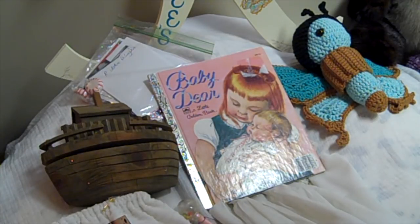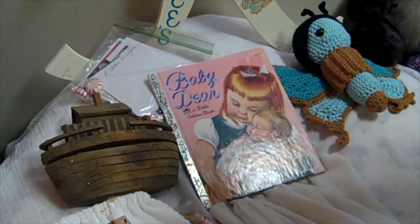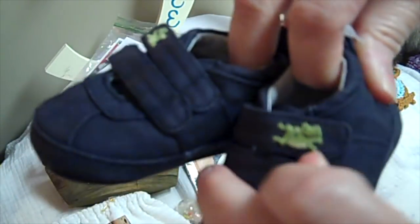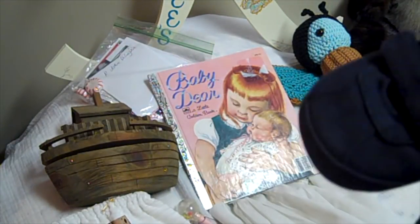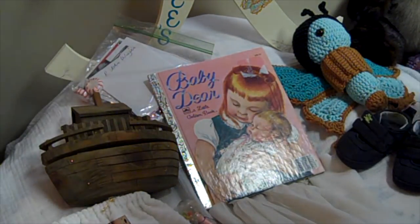And then Kylie also gave me a couple things. She gave me these really cute little shoes. They are navy blue. There's 2 Velcro strips across the top, and the top one has a little jumping frog on it. So I'll have to see if those will fit my Atticus over there, because he has a frog outfit on that these will look really nice with, actually. So thank you for those, Kylie.